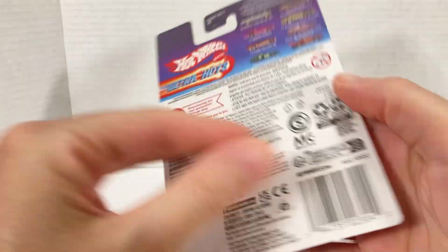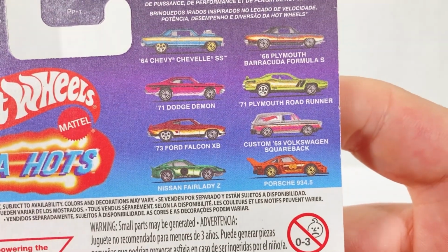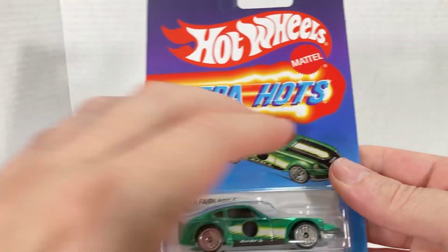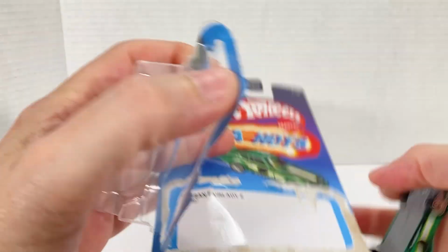Ultra Hots. This is an older one, not the current one. I don't know why this was sitting on my Target shelf one day, but I didn't have it. So, very glad to get it.